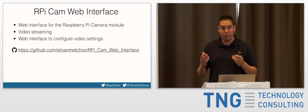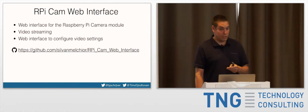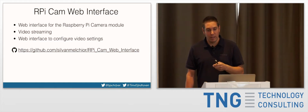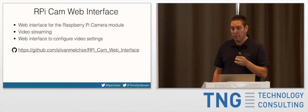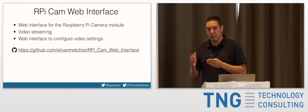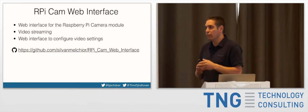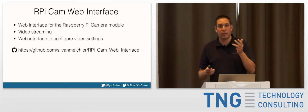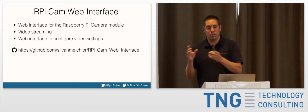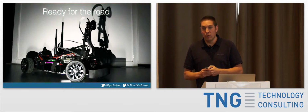So how do we get the video feed? There is the Raspberry Pi Cam web interface, which surprisingly is a web interface for the Raspberry Pi camera. So you can just install it on the Pi and run it, and then you can configure video settings using a web interface. So you can set frame rate, resolution, brightness, contrast, and you can stream video from there. So I think we got an MPEG-4 stream and streamed it back to the laptop. So now we are about ready for the road.